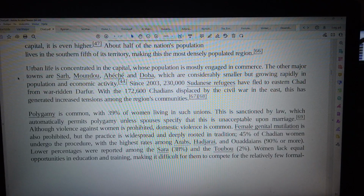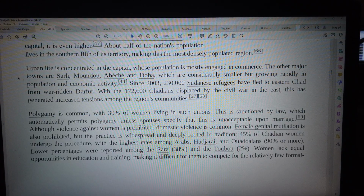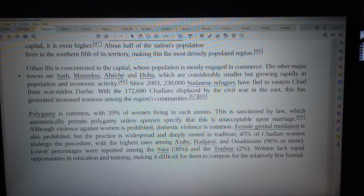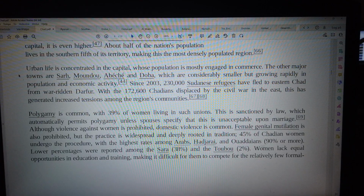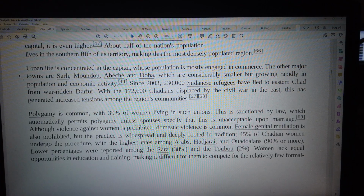Since 2003, 230,000 Sudanese refugees have fled to eastern Chad from war in Darfur. With the 172,600 Chadians displaced by the civil war in the east, this has generated increased tensions among the region's communities.